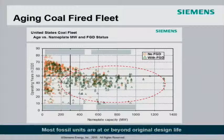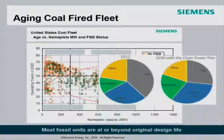This graph was from our business development area. They segmented the units here, the aging coal-fired fleet, if they're scrubbed or not, and nameplate capacity and whatnot, and age. And you can see where it's kind of dash circled the newer, larger output units. Those are the ones that will likely be the survivors into the future, and those are the ones that we've been developing and talking to here continually.